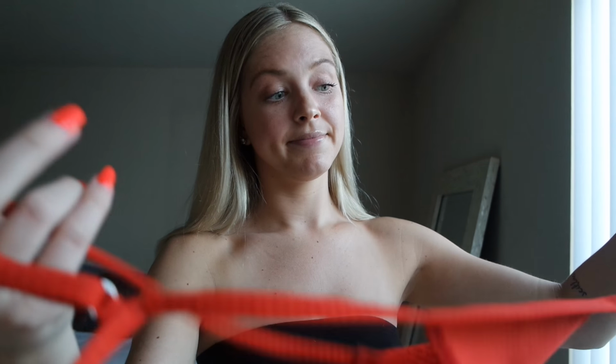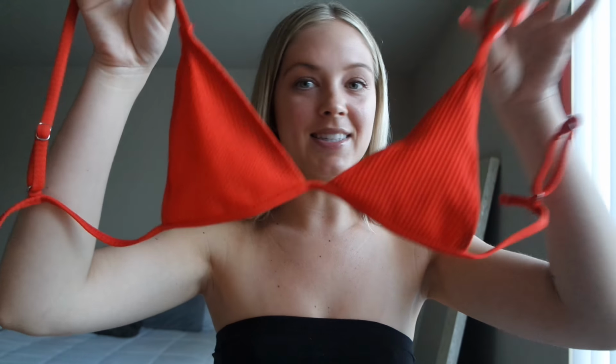So this one is a triangle. Obviously the materials are, but it's a triangle. Is this right? I am struggling today, guys. Anyways, here it is.